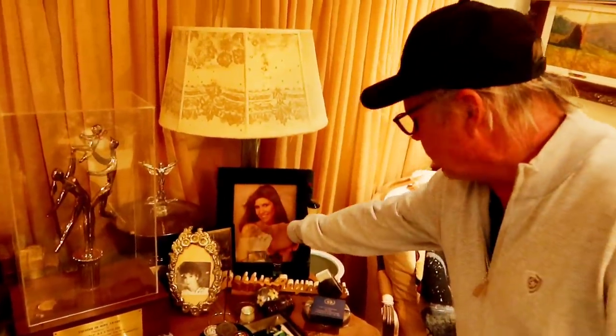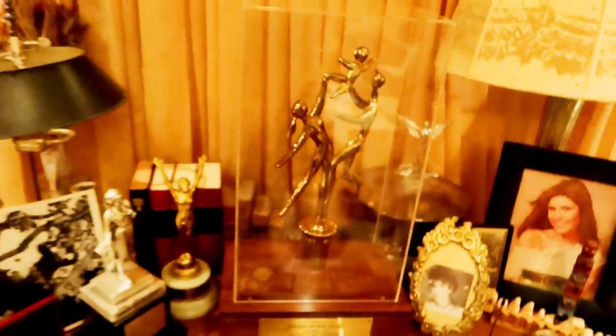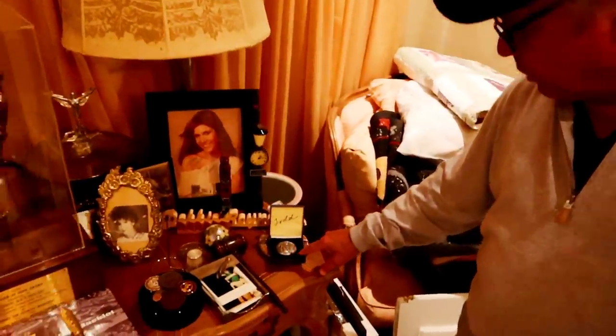So Carrie says, for mommy, I love you, Carrie Francis. So that's Carrie's middle name, Francis. My mother's name was Francis. My grandfather's name was Francis. Obviously, this was not sitting on her desk. That's my mother's writing. It's written on this thing.